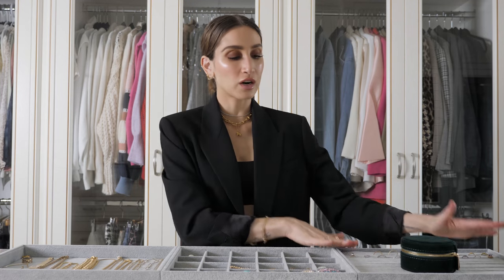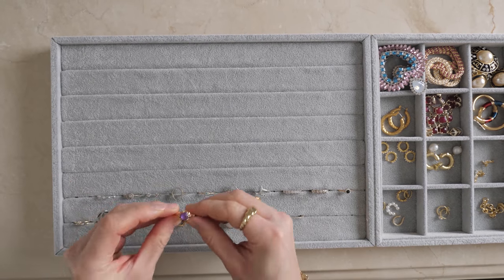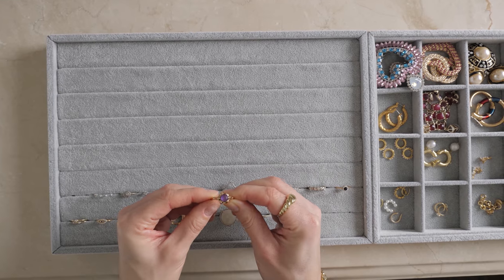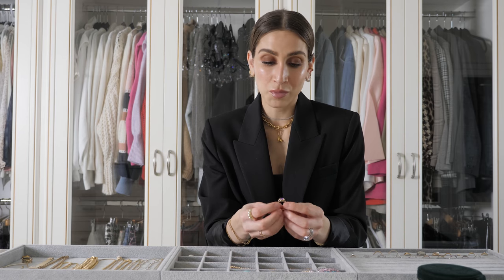So I'm gonna start from my left and go on to the right. I'm gonna start off with rings. A lot of these rings are really, really old and have a lot of history to them. This ring over here is a rose gold ring with a genuine amethyst in the middle. I honestly do not wear this ring a lot because it used to belong to my grandmother that passed away when I was only 5 years old, and this was a heirloom that was passed on to me from my family.